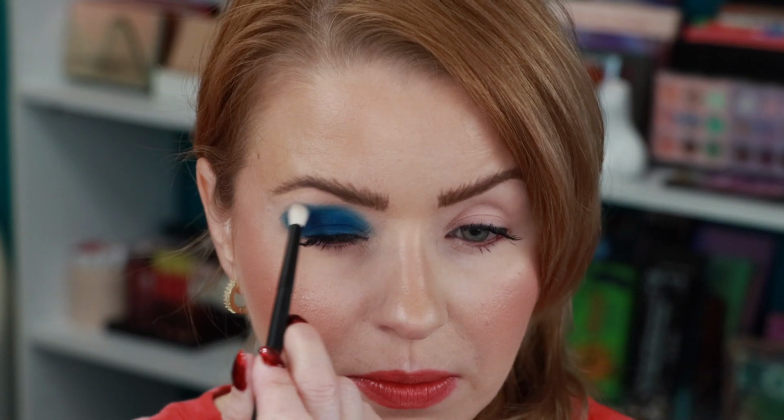All right, now I'm just taking a Rephr 13 just to help me blend the edges a little bit.